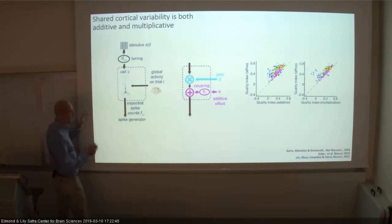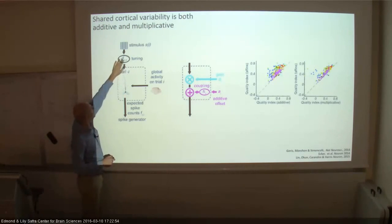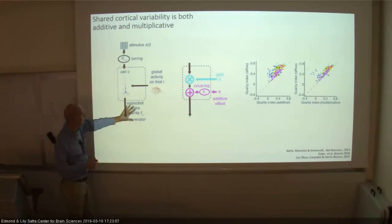So we did a study, which I'm summarizing with one slide, in which we said, well, let's imagine that we have a neuron, C, and it has a tuning that depends on the cell, C, and the stimulus, S. I don't know why the quality is so low, I'm sorry. And so if there was no noise, we would be done. We would just get spike counts.